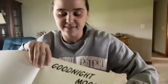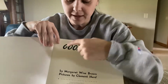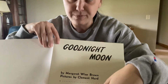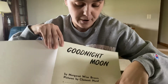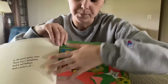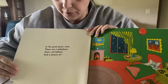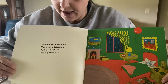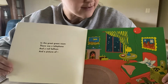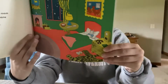You've probably read it too with your family. Good Night Moon. And good starts with G. Good Night Moon by Margaret Wise Brown. All right. In the great green room, there was a telephone and a red balloon and a picture of, so there's our room. It's green, which also starts with G.